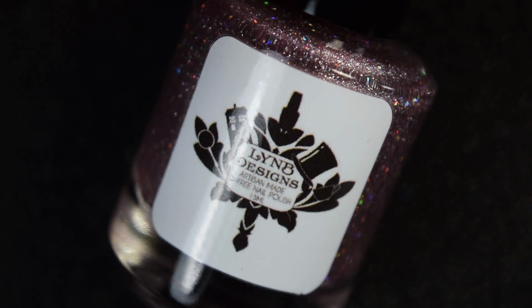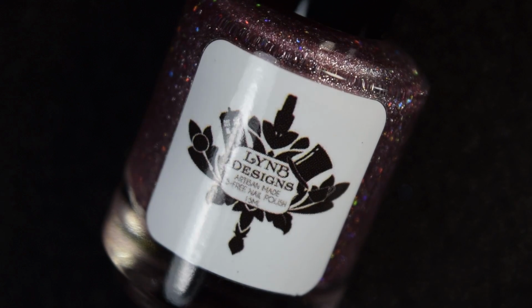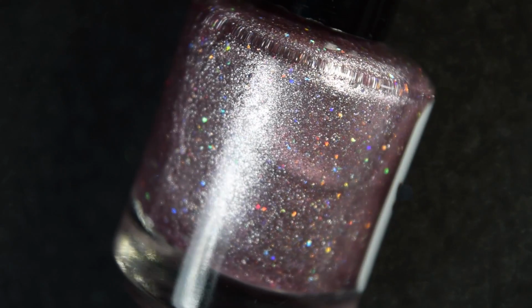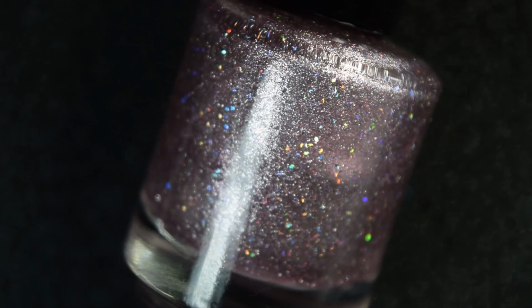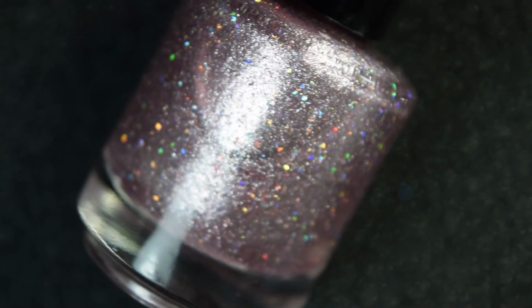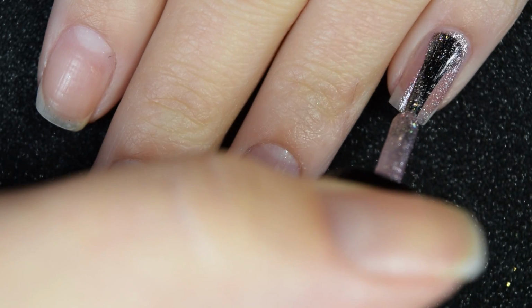So the next 4 will be available for $10 each or freebies, and first up, if you spend $25, you'll get this one as a freebie, and this is called Sleigh Ride, and this is described as a pale pink chrome base loaded with hollow shimmer and hollow micro flakies. So here's our first coat of Sleigh Ride.